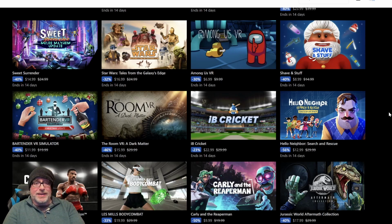Star Wars Tales from the Galaxy's Edge. Not my favorite Star Wars title. It does have a lot of cool play mechanics, but it doesn't really make me feel like I'm part of the Star Wars universe. It makes me feel like Star Wars characters are part of this game's universe, if that makes sense. It's 32% off for $16.99.